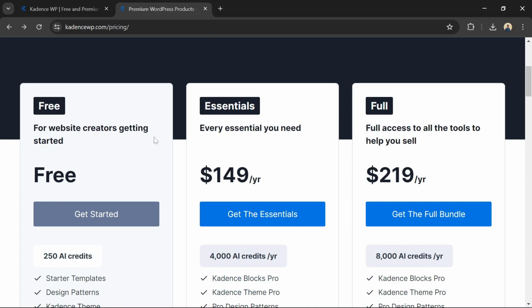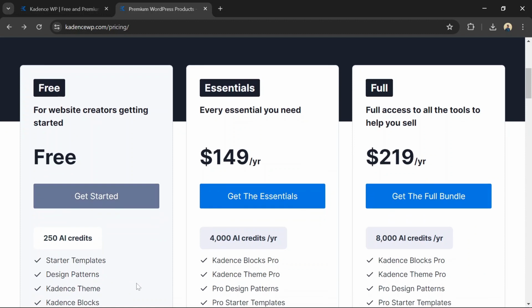The free plan is ideal for trying out KadenceWP before committing to creating simple websites. It includes starter templates, design patterns, Kadence theme, Kadence blocks, and 250 AI credits.